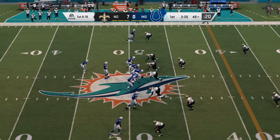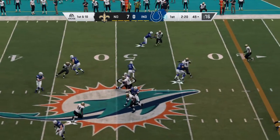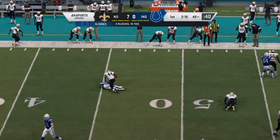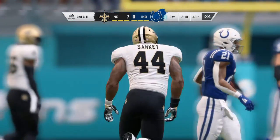So in Saints territory now. Here's 1st and 10 at the 49-yard line. They run the counter. Hines. And a nice move will yield nothing as he's stopped behind the line. That's going to go as a loss of 1 on 1st down.